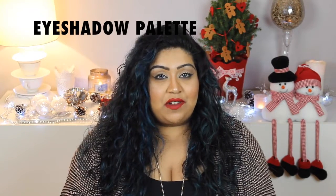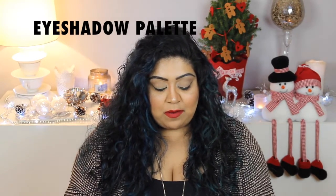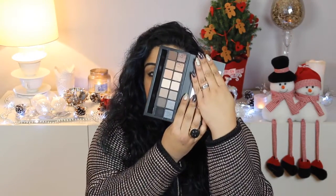I also have two eyeshadow favourites. My first one won't come as any surprise to you if you read my blog. It's the Smashbox Full Exposure Palette.